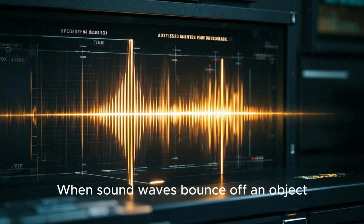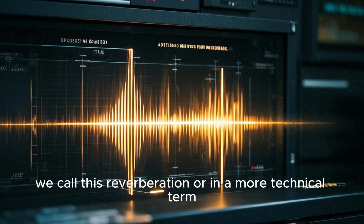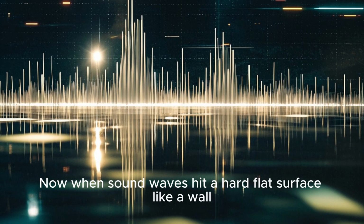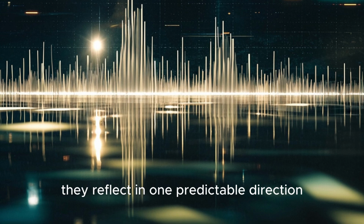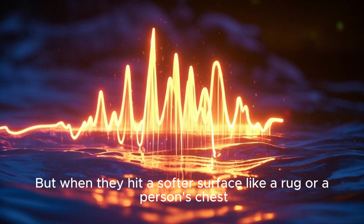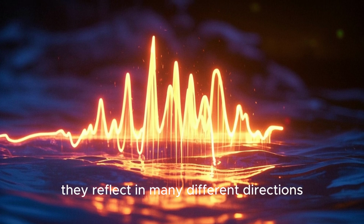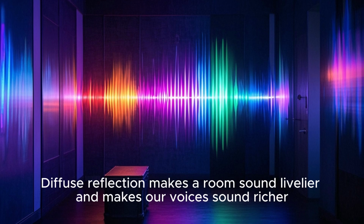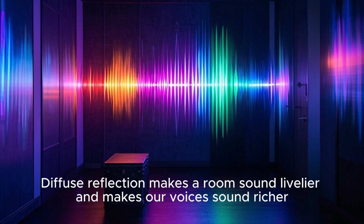When sound waves bounce off an object, we call this reverberation, or in a more technical term, specular reflection. Now, when sound waves hit a hard, flat surface like a wall, they reflect in one predictable direction. But when they hit a softer surface like a rug or a person's chest, they reflect in many different directions. This is called diffuse reflection. Diffuse reflection makes a room sound livelier and makes our voices sound richer.